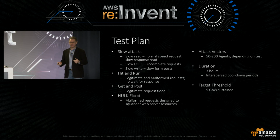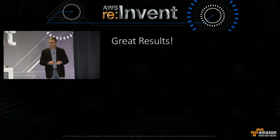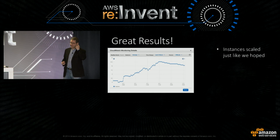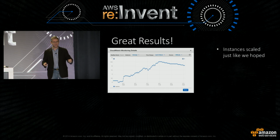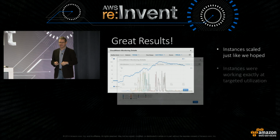And here are the results that we got in our testing. We were very impressed with ourselves. Here's a graph from CloudWatch. It shows instances scaling up. You can see the steep scale-up gradient and the more shallow decay gradient. This is exactly what we wanted to see: fast scale-up, slow scale-down.